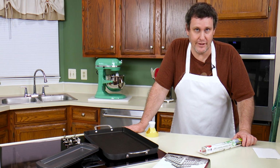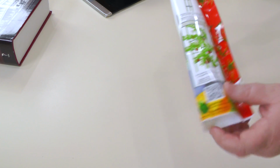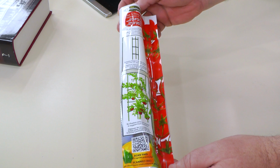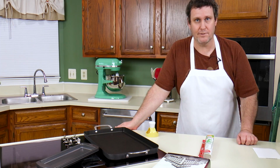It took them 10 days, but they did get me some, so it's nice. This is an interesting kind. This is the old tomato. Apparently you build the cage to grow as the tomatoes grow, or in my case, the chili peppers.